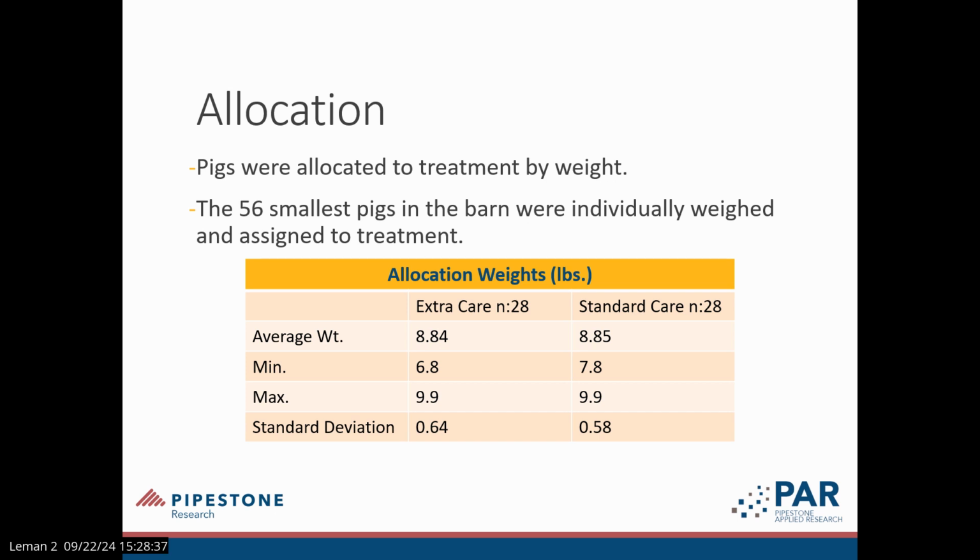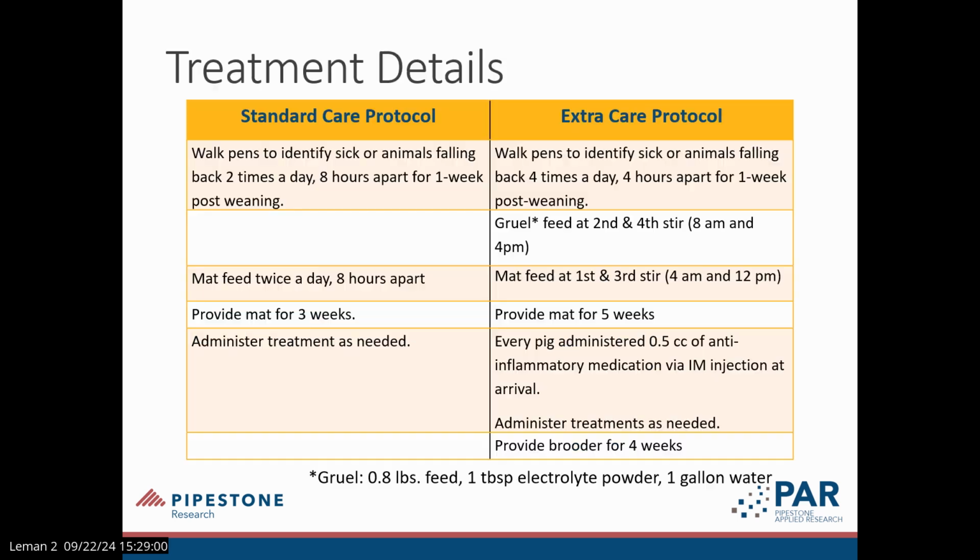These pigs were allocated to treatment by weight. The 56 smallest pigs in the barn were individually weighed and assigned to treatment. This graph shows allocation weight in pounds, with the average weight for extra care being 8.84 pounds compared to standard care with 8.85. This is what we would term a successful allocation.